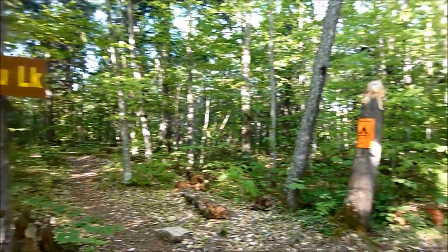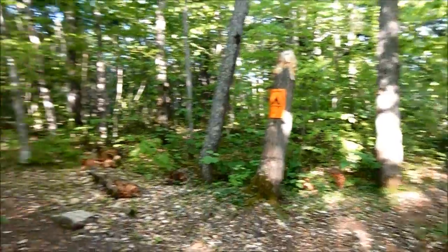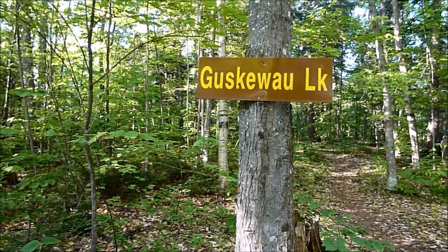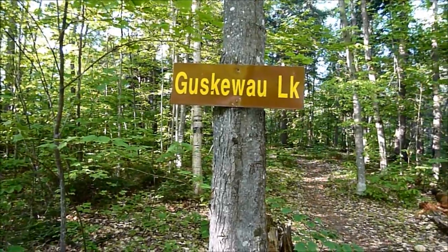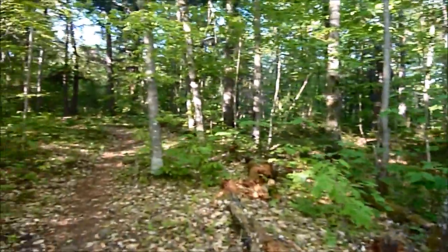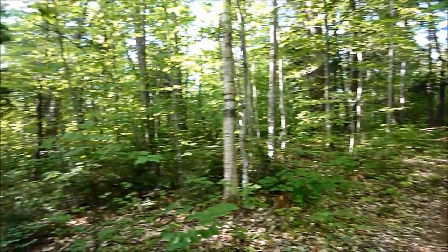Alright, we're about 2 hours into the hike. It's 7:51. We just got to, I wish I could learn to say these names, Guskowau Lake. Who knows? But previous trips have been about an hour and a half to this point back to the car. So, be there by 9:30, 10 o'clock, maybe quicker if I really turn up the juice.